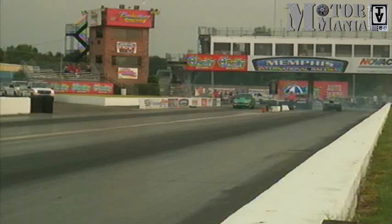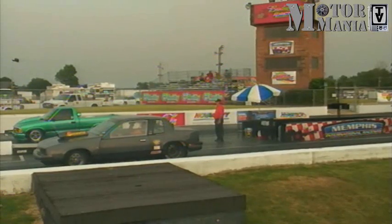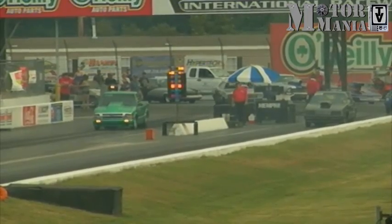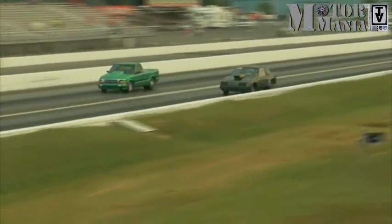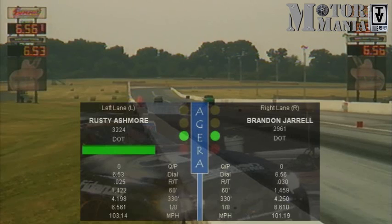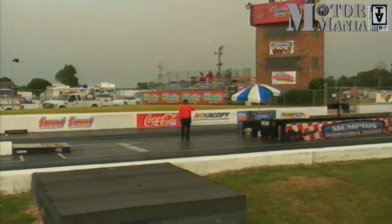Next pair up, you got Rusty Ashmore dialed a 653. You got Brandon Gerald dialing a 656 in the little pick-me-up truck. Both of them away clean. Down at the top end of the track. Give the victory to Rusty Ashmore. And dialed a 653, run a 656 with a 1. Over in the other hand lane, he dialed a 656, dialed a 661.